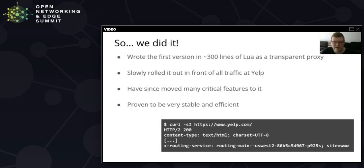This was really nice because it meant that if we discovered any issues, we could easily take it out of the request flow and just roll back in that way, which is something we can't do now that we've put all these critical features into it. We can't actually serve our site without it. Since then, we've moved a lot of features into it, and it's proven to be super stable. It's incredibly efficient. We spend almost no money hosting the routing service, even though it's serving all of our traffic.